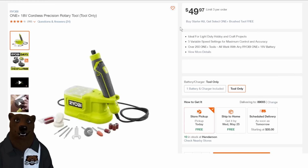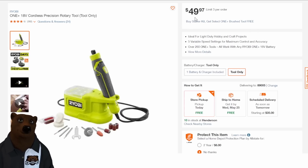And then, of course, we got the rotary tool. This is a nice little portable rotary tool. Sits right on top of your battery. Easy, compact, and convenient. Easy to use. Let's see what else we got here.